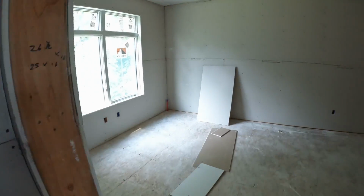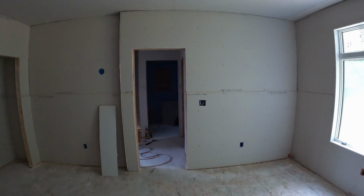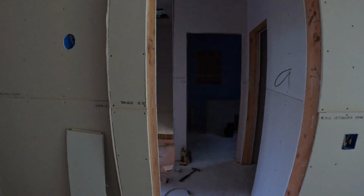A little laundry room here. There is one piece going on here, but we have the vent. So we need to get that before we throw the sheetrock on. Bedroom over here, all complete. It's coming out very nice.